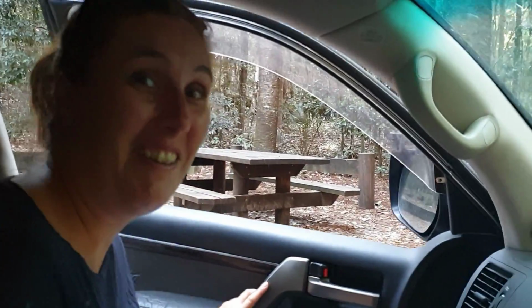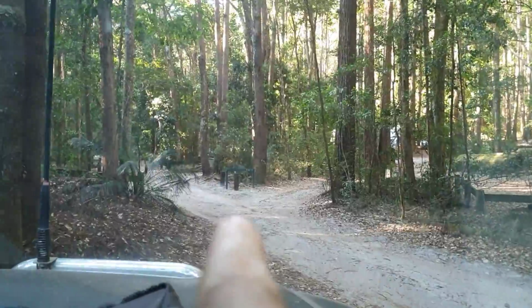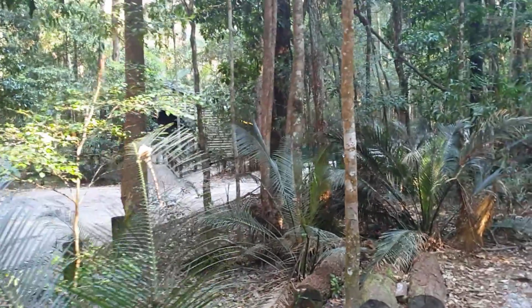We're home. This is an awesome campsite. We've got a lap around the two campgrounds and I reckon we've got the good pick of them. There's a water tap just over here. Have a look at our campsite. So there's a toilet block in through over there.